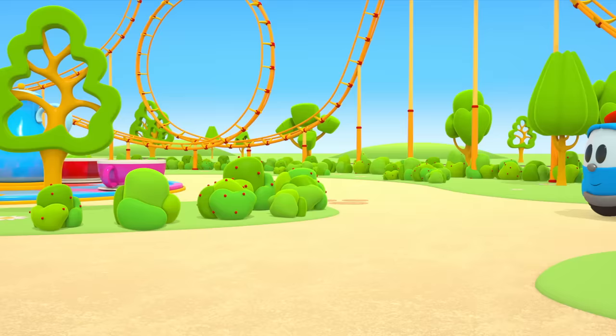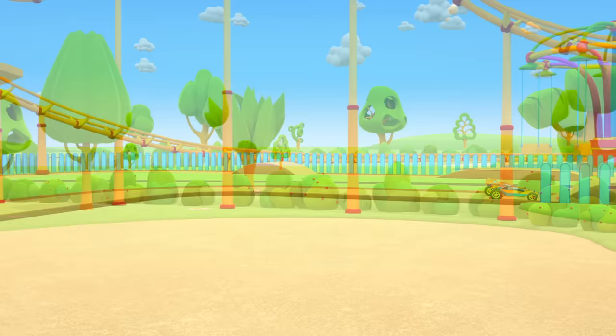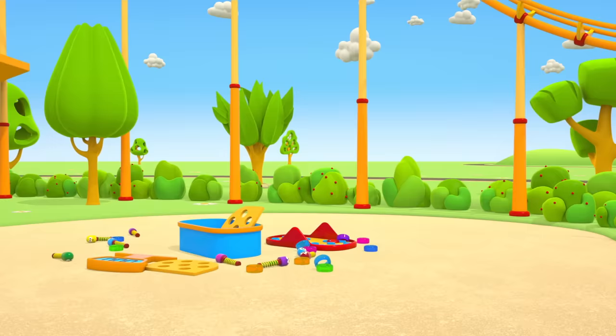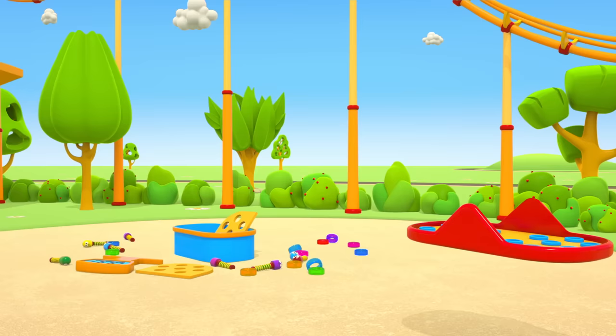Hi, Leo. What did you bring us? Let's go and see. So many parts. Leo, will we build a new toy? A base with holes. Interesting. A case.